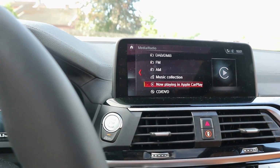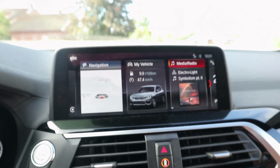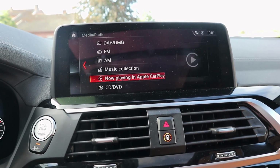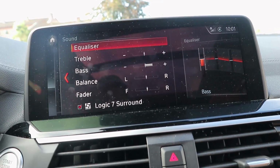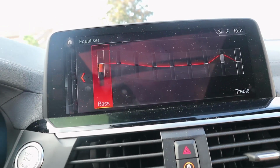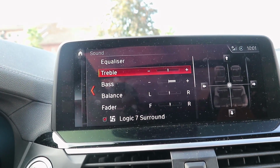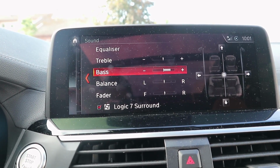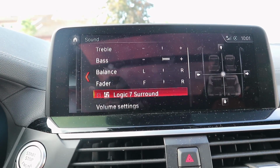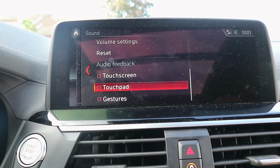So I'm just going to go through the menu here and go to media radio. That's where we were. And then I'm going to go to sound. So you have an equalizer that you can configure. You can also adjust the treble and the bass. I have the bass turned up pretty high here. And then you have balance, and fader, and then you have the Logic 7 surround. So those are your audio settings.